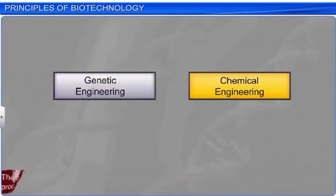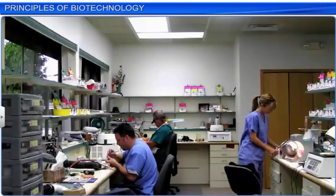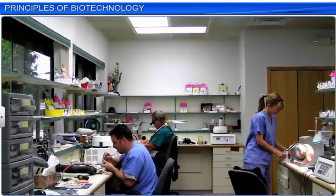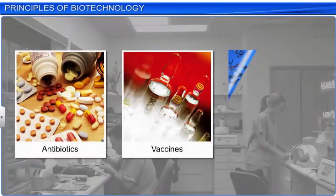On the other hand, chemical engineering processes deal with the application of physical sciences, life sciences, and mathematics to the process of converting chemicals into valuable forms. Biotechnology helps in the maintenance of a sterile environment by enabling the growth of only desired microbes in large quantities during chemical processes, while making antibiotics, vaccines, and enzymes.